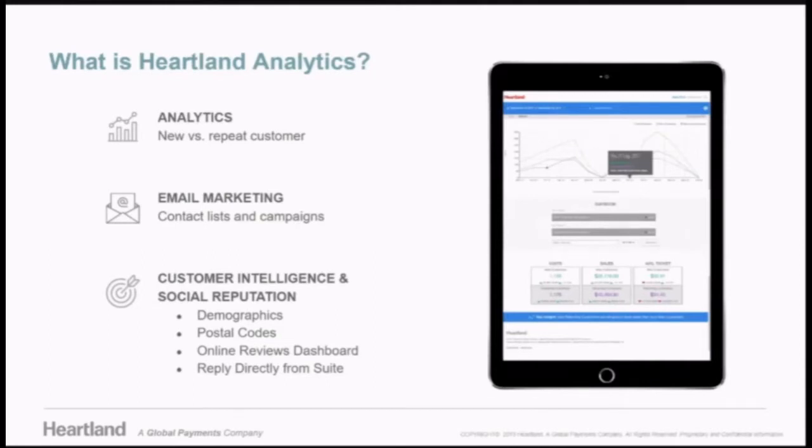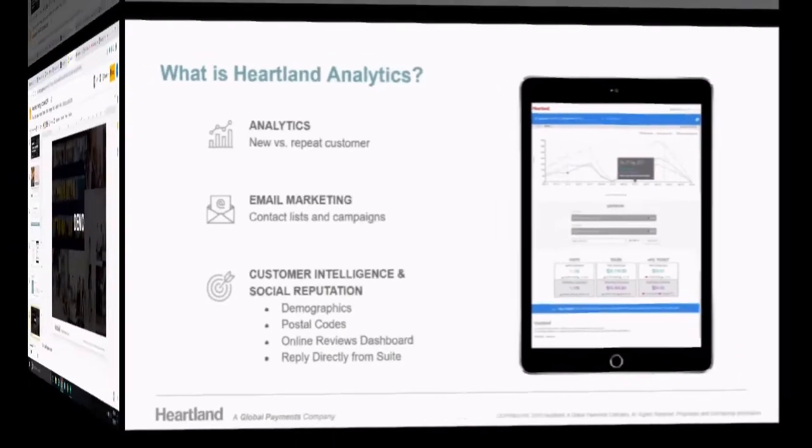Being able to manage their social reputation with our customer intelligence. Looking at demographics, understanding who their customers are. Looking at postal zip codes, being able to really dive in and understand where your customers are coming from. Online reviews dashboard, being able to respond to reviews from all those top competitors, from one dashboard. So you can think about how much time that can save your existing merchants.